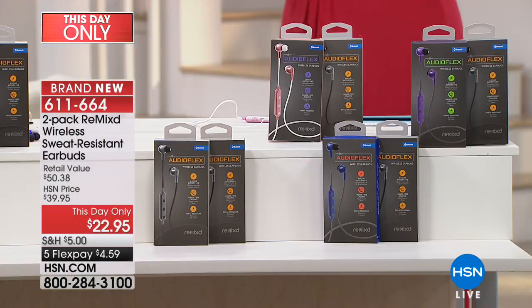So a very popular choice, needless to say, at $22.95. Normally these sell for $39.95, still good, like 20 bucks a pop, but they're 11 today. And you just choose the colors.